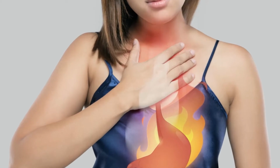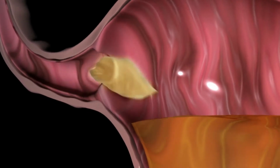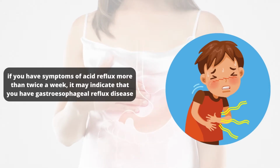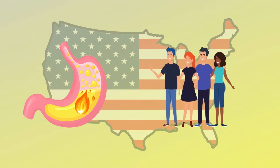Acid reflux, also known as gastroesophageal reflux, occurs when the contents from your stomach flow back into the tube connecting your mouth and stomach. And if you have symptoms of acid reflux more than twice a week, it may indicate that you have gastroesophageal reflux disease. According to one study, acid reflux affects about 20% of people in the United States. If this disease is left untreated, it can lead to severe complications.